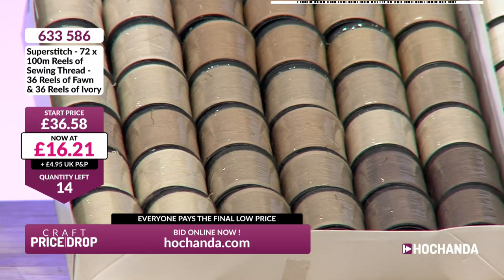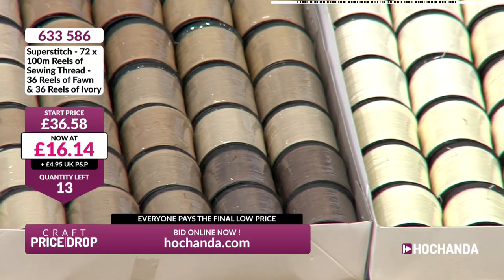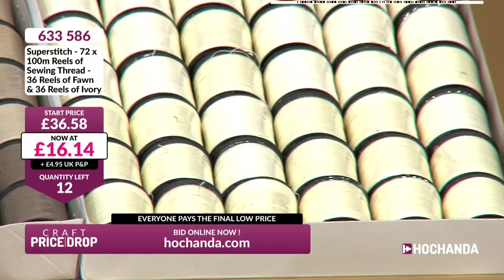Nice. Now, 22 pence per reel currently standing. That is pretty good, isn't it? But that price is still going down. We've only got 13 chances to get hold of these. Unlucky for some. 12 left.